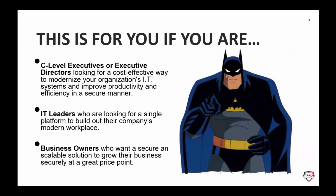And this is for you, business owners, if you want to secure a scalable solution to grow your business securely at a great price point. So if you're a small, mid-sized business, 1, 2, 3, 10, 15, 20 employees, Microsoft Business Premium is the solution for you to grow your business in a way that is scalable, secure, and provides you a lot of value for the investment that you're putting into the Microsoft Business Premium package.